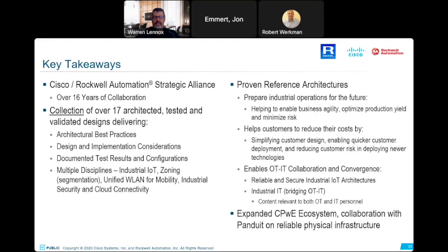Okay, so some of the key takeaways. Rockwell and Cisco have been doing this for more than 16 years now, maybe like 20 years. We continue to work together. We continue developing physical hardware together. New Stratix switches are coming out every year. We continue to add more chapters or more tenets to the CPWE as we start expanding into more areas in the architecture. At this point, we have 17 tested and validated architectures. So I want to just reiterate the validated architecture, which is a very powerful statement. This is not something that we're just putting together on paper.